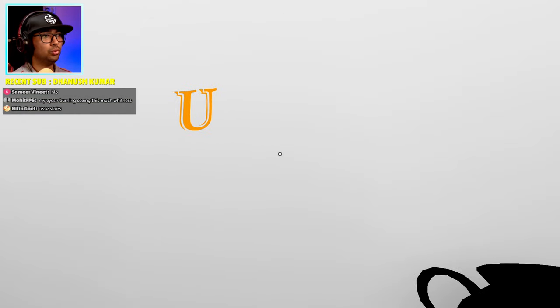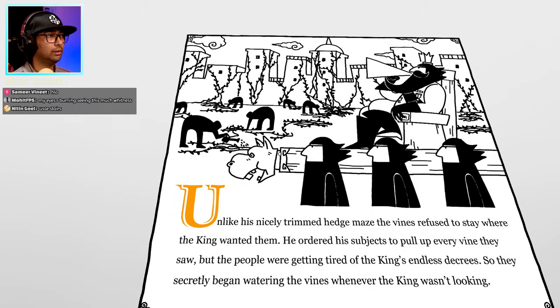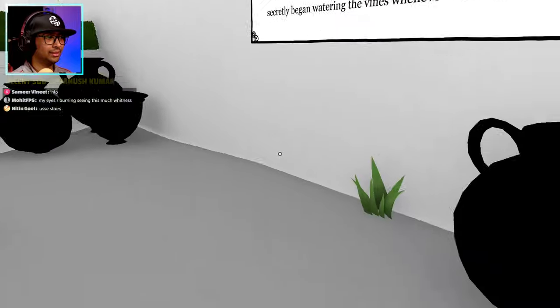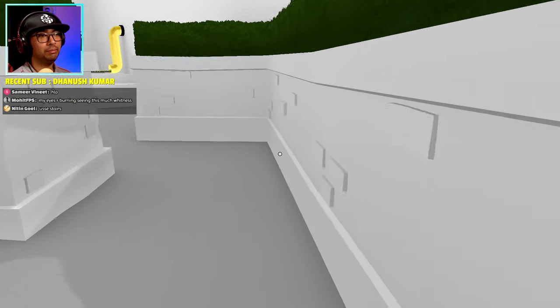Yeah, I'm using the stairs. Ooh, another piece of puzzle. Unlike his nicely trimmed hedge maze, the vines refused to stay where the king wanted them. He ordered his subjects to pull up every vine they saw. But the people were getting tired of the king's endless decrees. So they secretly began watering the vines whenever the king wasn't looking. The king was just ordering his people, and the people rebelled.